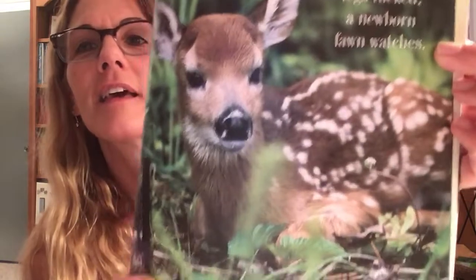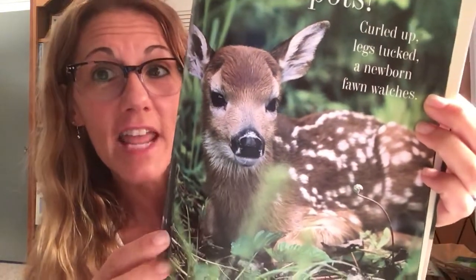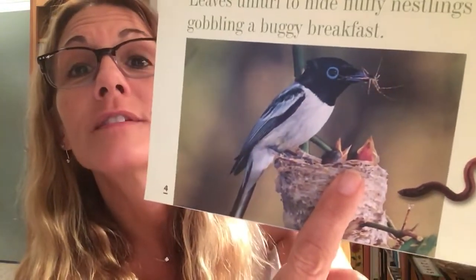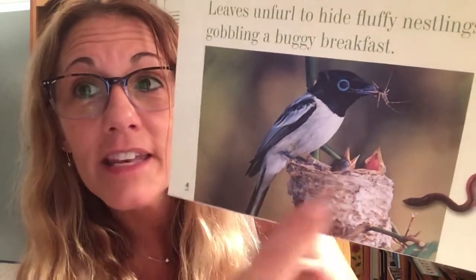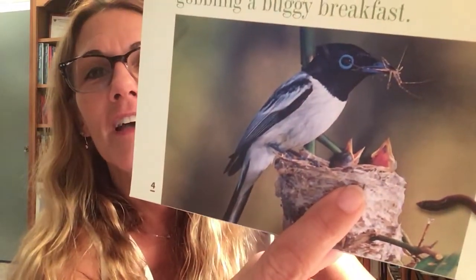So cute, baby animals. This is a fawn. A fawn, can you say that? Fawn. That's a name for a baby deer. They're born in the springtime. Let's see what else I have. Baby birds. Look at how tiny they are in the nest. Baby birds are born in the springtime. That's right. Let's see what else.